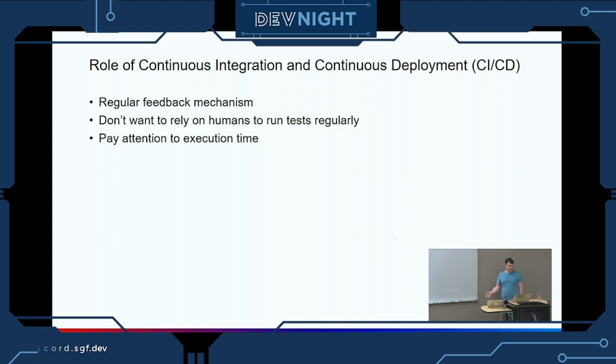So I mentioned already, you don't want to rely on humans to run these. We're lazy. We forget to do things. You know, sometimes it's a little tedious to run a few commands and wait for it. So we like to offload all of that work onto the computers. They're really cheap. They don't complain. They'll do the work for you.